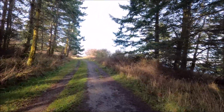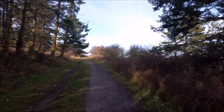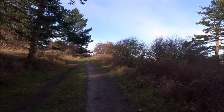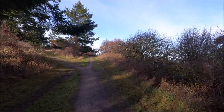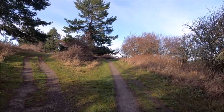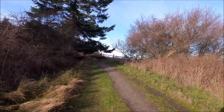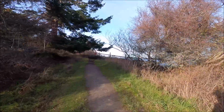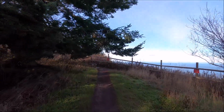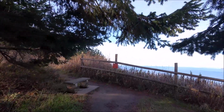So I see a fence up ahead, red warning sign on it, which is probably going to warn of imminent death if you go to the other side of the fence. Dangerous bluff, falling hazard, stay back. All right, no problem. Well, that's an old ornate bench there.